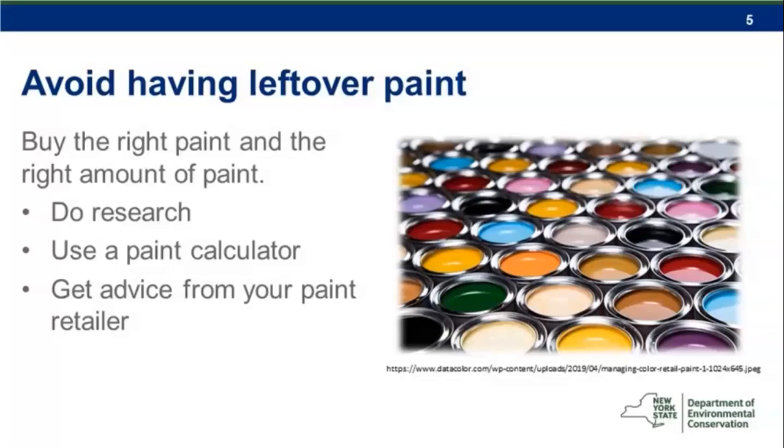I would suggest finding one that you're comfortable using and that makes sense to you, but then maybe also check with the paint retailer and get their opinion. In my experience with certain home improvement stores, I've received both good and not so good advice. So if you find yourself with a large amount of leftover paint, you could extend your painting project into the next room or perhaps apply another coat. Most likely you will end up with some quantity of leftover paint.